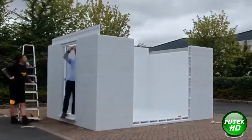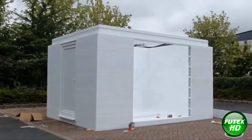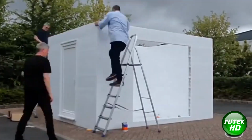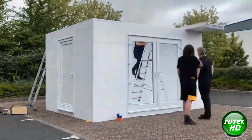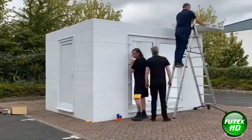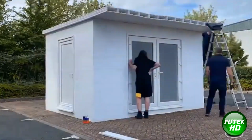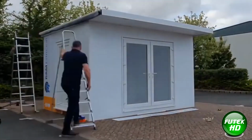Remarkable weight reduction, 88% lighter than traditional brick, simplifies transportation and assembly logistics without compromising structural integrity or functionality. Adaptable design allows for the seamless integration of electrical installations, enhancing functionality and ensuring modern amenities in constructed structures.